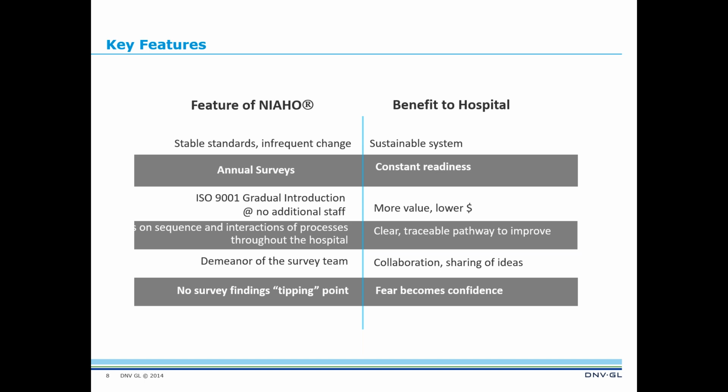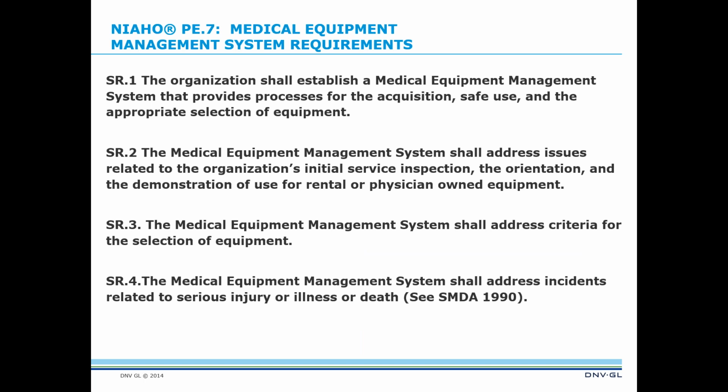And the demeanor of the survey team is what really got to me and convinced me that they are on our side. If there is a problem, let's say the vents up top are not working correctly, or one is and 30 other ones are, they're not going to give you a type 1. They're going to say, let's help you fix that one and figure out why that one's not working. I'll go over some things.